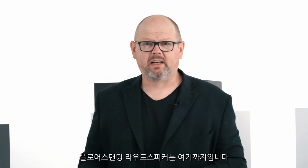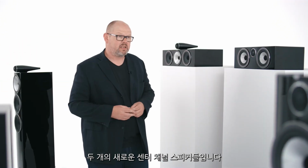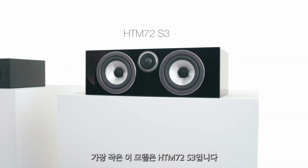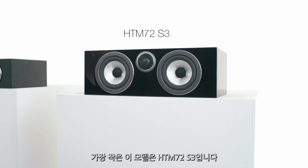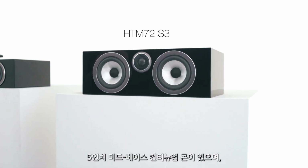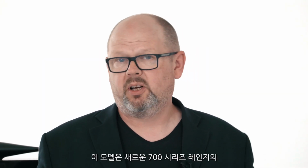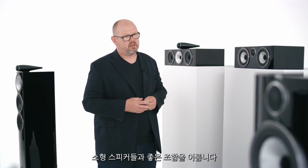So that's our floor standing loudspeakers covered off. The next thing we're going to talk about are our two brand new center channel loudspeakers, the smallest of which is this. This is the HDM72 S3. As you can see, it's got a pair of 5-inch mid-bass Continuum cones flanking a single 25mm carbon dome tweeter. That makes it a perfect match for the smaller loudspeakers in the new 700 series range.